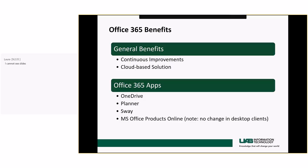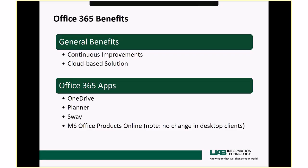It's a cloud-based solution, so everything is housed in Microsoft data centers. It's spread out. I think they have 4 or 5 data centers in the continental U.S., so that data will be spread out across those. So you should experience fairly good uptime there.